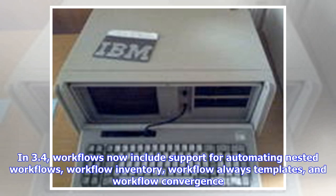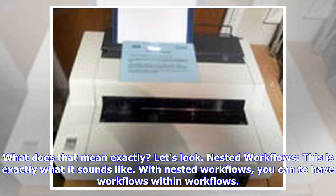In 3.4, workflows now include support for automating nested workflows, workflow inventory, workflow always templates, and workflow convergence. What does that mean exactly? Let's look. Nested workflows. This is exactly what it sounds like. With nested workflows, you can have workflows within workflows.